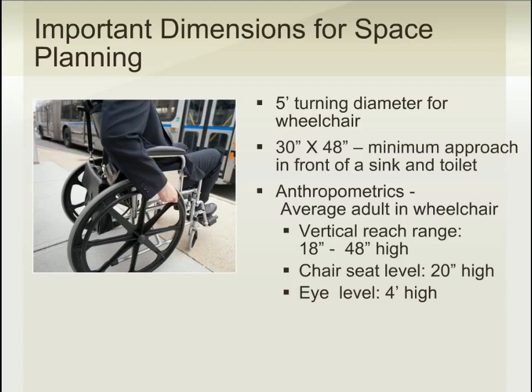On the screen are several of the space requirements. In terms of my wheelchair, it's a very small wheelchair, but a power wheelchair takes a lot more space. So in general terms, we need 5-foot turning diameters throughout the home so that they can navigate their way independently. The approaches are 30 by 48 in front of sinks and toilets. In my wheelchair, my seat level is about 20 inches high, which is an average seat height. That impacts transferring onto a toilet or onto a deck around a bathtub. My eye level is a little less than 4 feet high. These are average dimensions. I sit at 4'2" in my wheelchair. When I stand, I'm 5'1".